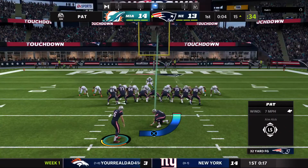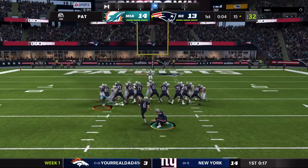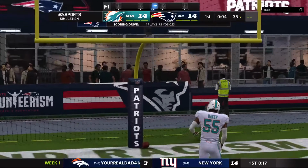Now Folk for the extra point. And we've got a good one brewing. We're all knotted up at 14.